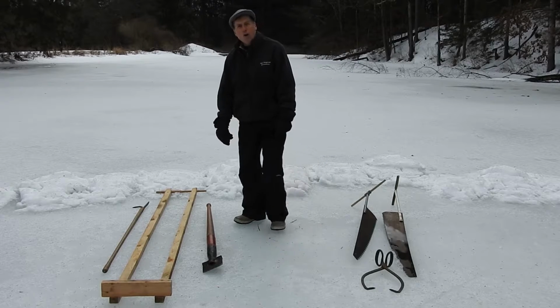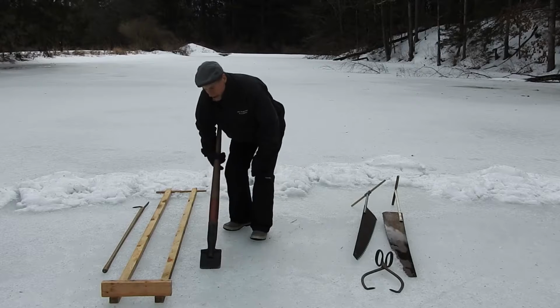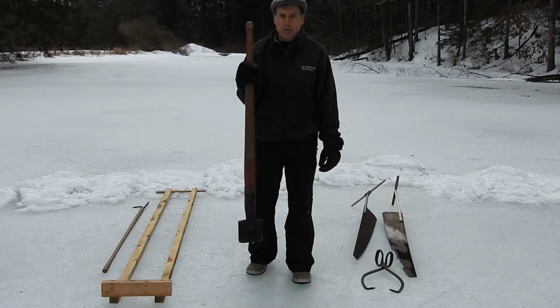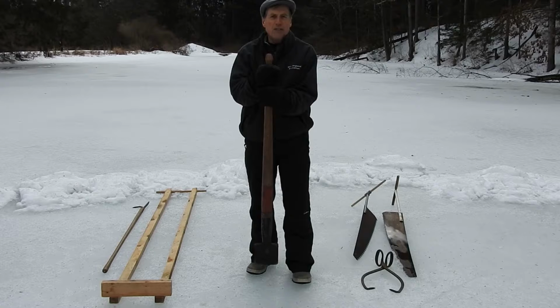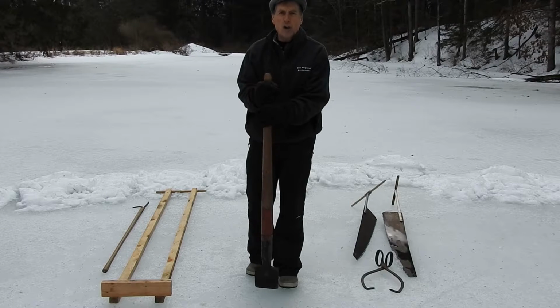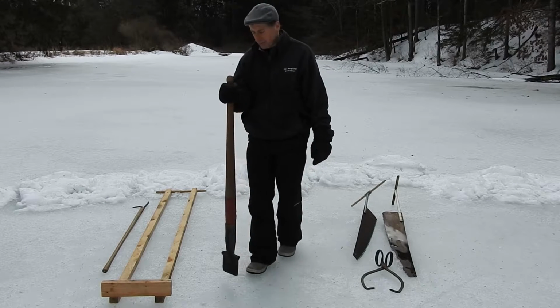In order to make a hole to begin with, in order to get the saw into the ice, you would need a spud of some sort. This is not exactly an ice spud. This is actually a tree planting spud, but it works perfectly well for this application. And you use it by chopping down through the ice to make a hole, and that way you can get the saw down in there to start cutting.